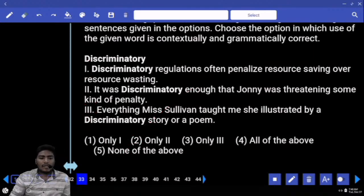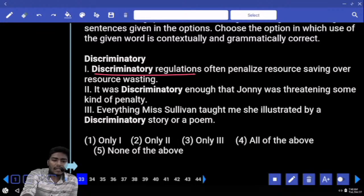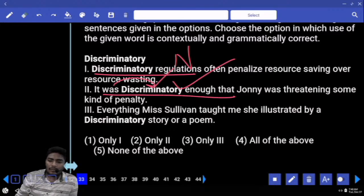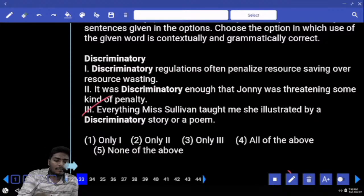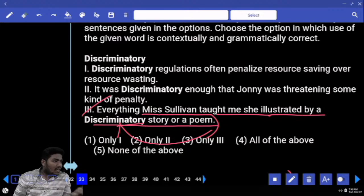Move to 33. Discriminatory. What do you mean by discriminatory? Discrimination, discriminatory. Discrimination is a noun, discriminatory is an adjective. Discriminatory regulations. Regulation is a noun, discriminatory, okay. It was discriminatory enough. Was plus adjective is possible. By a discriminatory story, even here it is used with a noun. Let us check 3. Everything Miss Swillian taught me, she illustrated by a discriminatory story or poem. See, we are speaking about the quality of a poem. Poems do not have any discrimination. Eliminate that. The quality cannot be given. 3 is out. Your answer is only 1, 2, or 1 and 2.